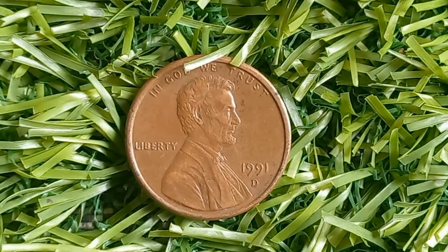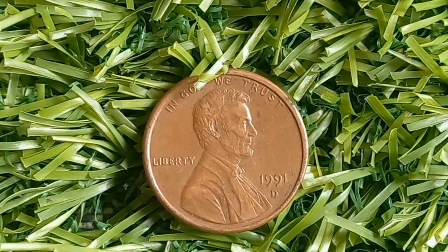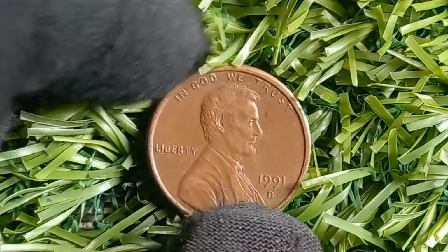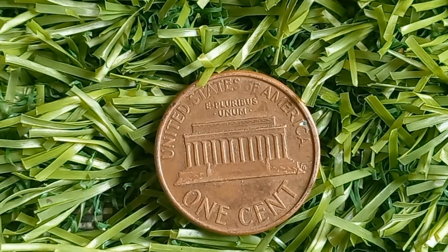A double die error occurs when the coin is struck twice with a slight shift in alignment, causing a doubling effect on the images or lettering. This doubling can sometimes be subtle, so take a close look at the lettering on both the obverse and reverse sides of the coin. Look at areas like Lincoln's eye, his bow tie, or the lettering around the coin. If you see signs of doubling, especially if it's pronounced, that could significantly boost the coin's value.